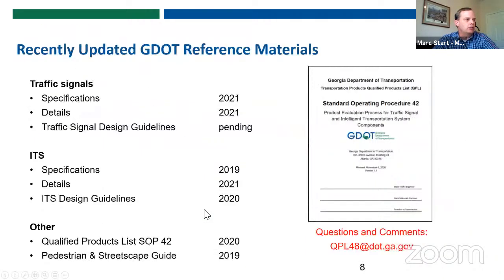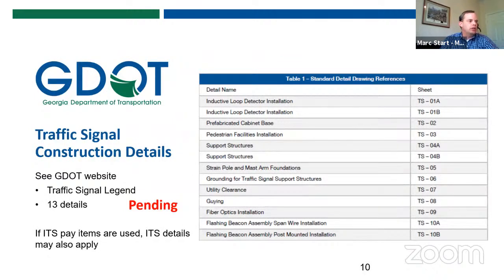So we are at the point of looking at the construction details, which I believe I just saw an email this morning stating that these have been posted to the GDOT website. So I believe this is no longer pending. And feel free to take a look at those details. We are not going to go through those in their detail today. We're going to focus more on pay items and basically how is work divided on the plan set as we move forward.